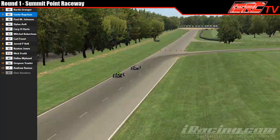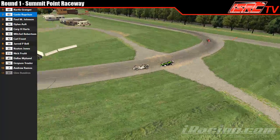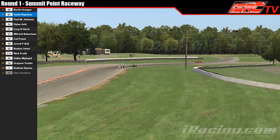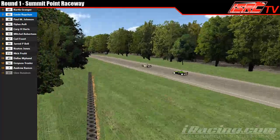Late breaking move with 2 minutes left in this race. Man, they are sliding all over the place. This is just bringing Dylan right back into the race. He's only 1.6 seconds back from Paul.